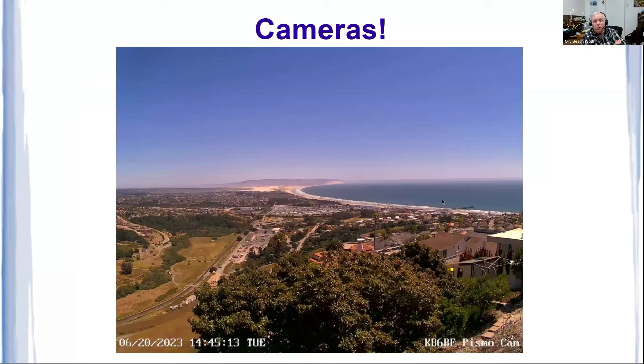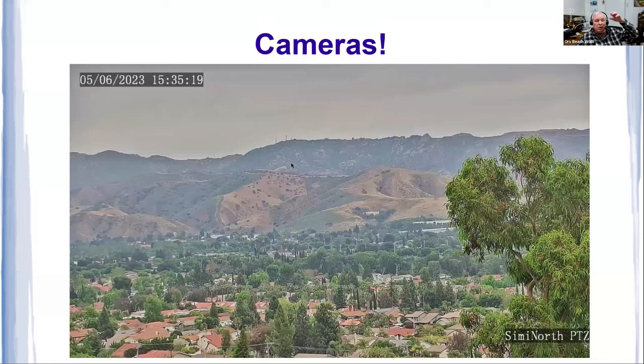I'll talk about why we're using cameras, but here's a shot from Pismo Beach, one of our cameras up the coast. And this is one here in my valley. This happens to be a pan-tilt zoom camera, and it does a patrol. It moves to a designated bearing every, I think, 15 minutes or so. So you're always seeing a different view.